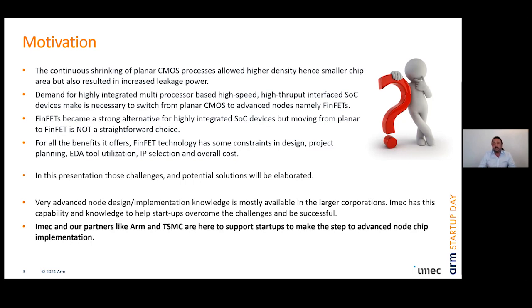And one thing that I need to mention is that this know-how, this expertise in designing FinFET in SoCs mostly are available in large corporates, where those corporates are using this know-how and capability for their internal products or product roadmaps. But the good news is that they are not the only one. Like imec IC Link and with our partners within our ecosystem, ARM and TSMC, we are ready to support all the startups to step up for the FinFET technologies.